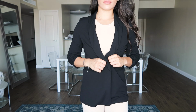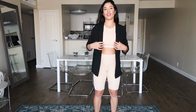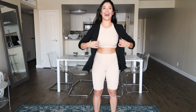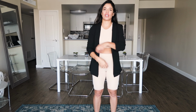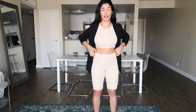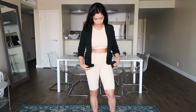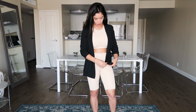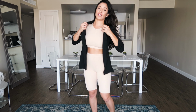Okay, so this blazer is a good one. I'm not a fan of when the shoulders are capped, as you guys saw when I did an up close of it. That's the only thing that makes me not like it, but I love blazers. I've been needing one, and this one pretty much fills the necessities of what I was looking for and what I needed.